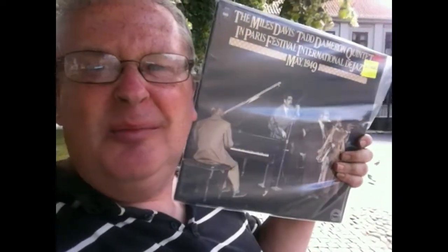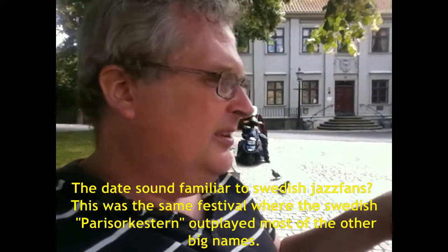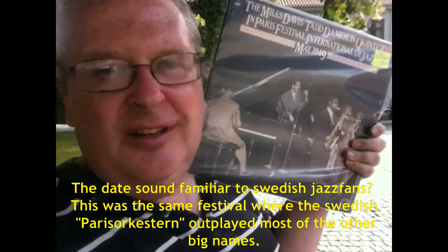Bengan was an amazing place, especially for jazz. I saw that jazz bin filled with great jazz records for great prices. I had to hold back so I wouldn't totally outbuy myself. So I bought only two jazz records there. Miles Davis, Tadd Dameron in Paris, Festival International de Jazz, May 49, live concert. Amazing.